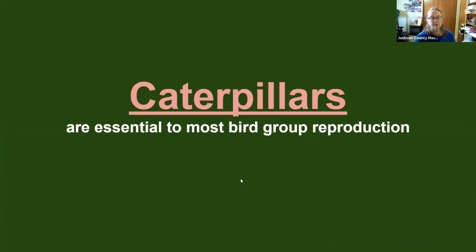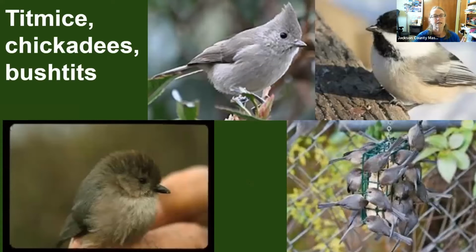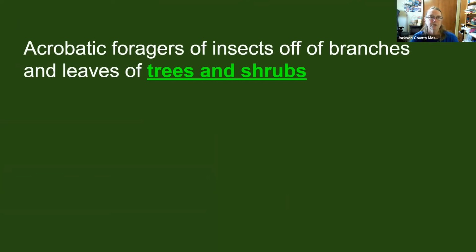And why are caterpillars so important? Because most of our bird groups in North America have to feed their nestlings caterpillars. So those are things like titmice and bushtits and chickadees, these little guys. They're very, very tiny. They weigh less than 4 pennies. They're itty bitty birds. So they're acrobatic foragers, and they forage in the branches of, guess what, trees and shrubs. So you're thinking of putting in a butterfly garden, but if you're thinking about birds, you need to put in trees and shrubs for them.